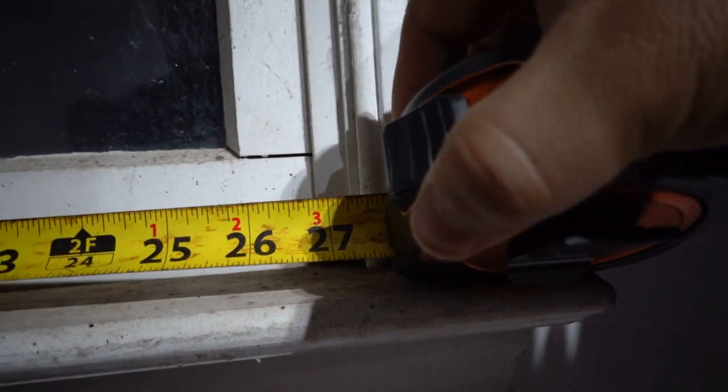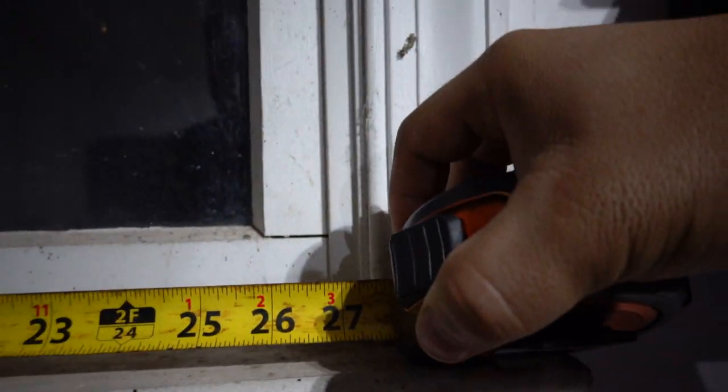Oh, we might be right on the money at 27. Maybe. Maybe not. We shall see. We might have to bust out the Sawzall, but I hope not. But I guess we'll find out.